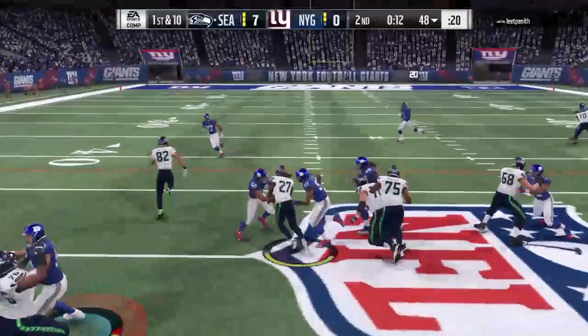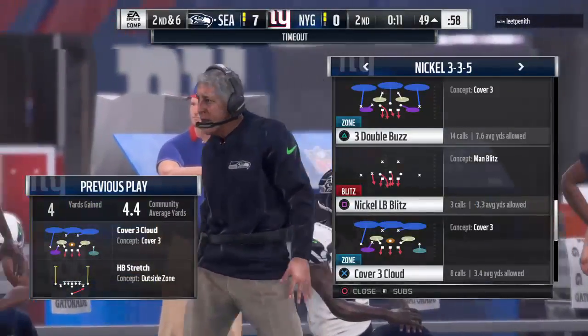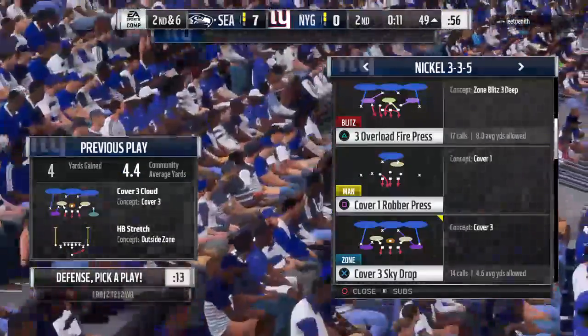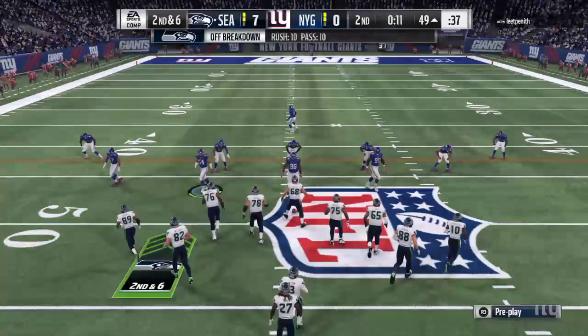They begin the drive with Lacy. And able to push his way forward here for a good little gain. Now before the 2nd down play, we'll get whistles and a timeout as they stop it with 11 seconds remaining in this 1st half.